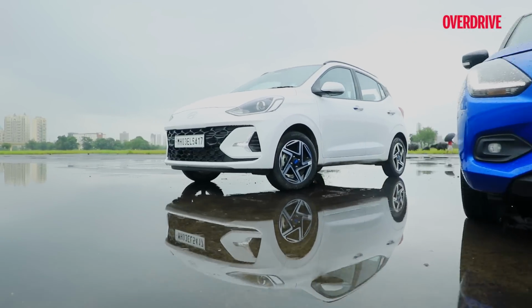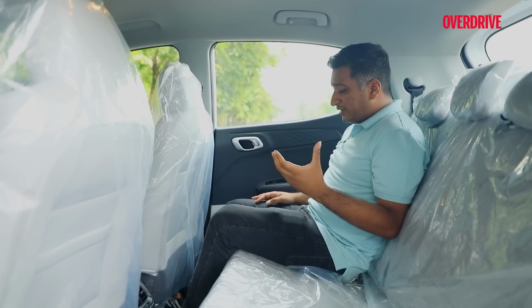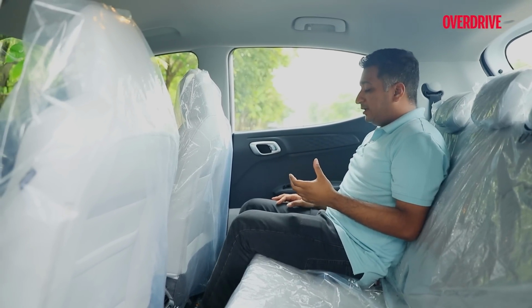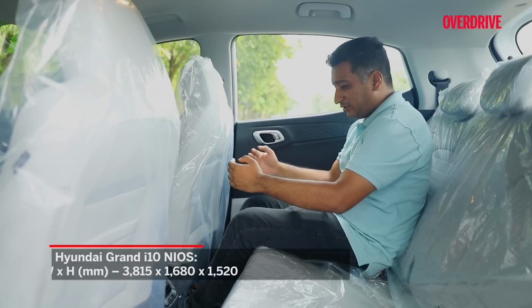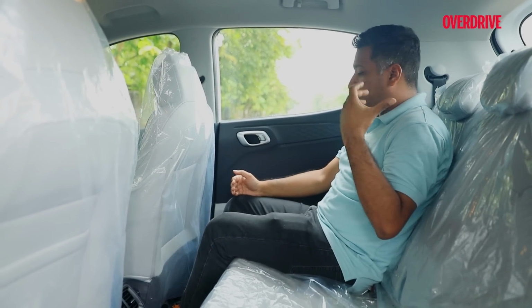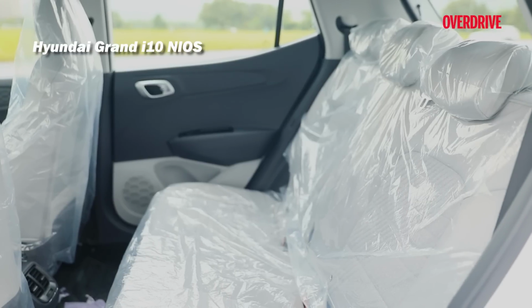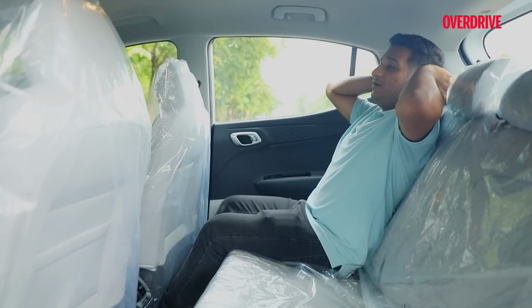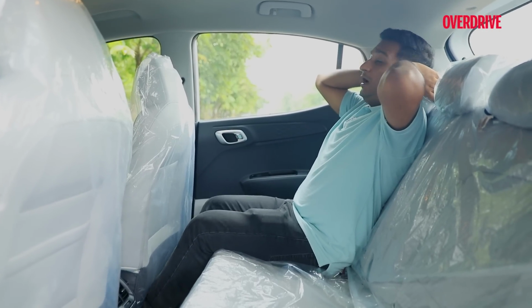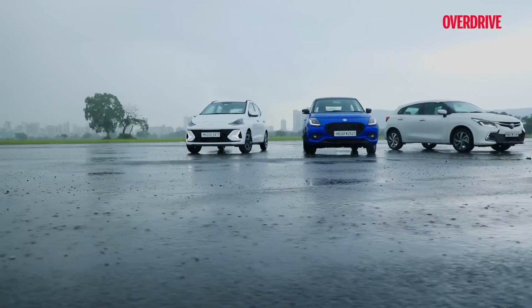Now the Swift and Nios are dimensionally very similar, but in the back seat you do notice that you are a bit more cramped in the Hyundai. Mainly because this seat is sort of a bit closer to you, just don't have enough leg room. Maybe it's something to do with the boot, I don't know what it is. Or it could just be that the seat back is reclined to a greater angle, which is comfortable, but I don't know how it will be over longer journeys.